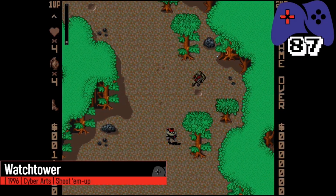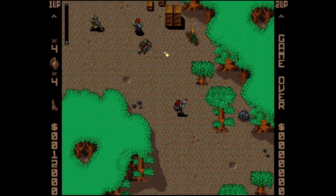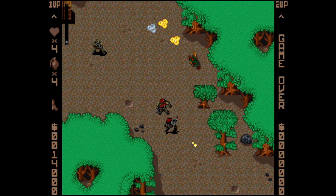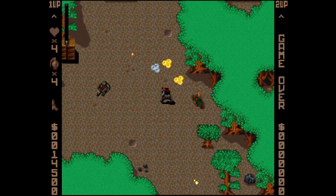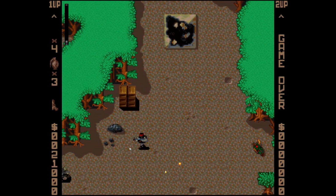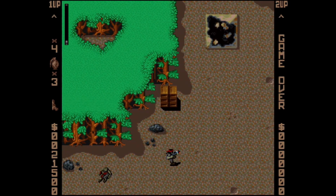By the time Watchtower was released in 1996, a lot of Amiga owners, myself included, had moved on to the PlayStation or Sega Saturn. What we all missed out on was a challenging top-down shooter partly inspired by Capcom's Commando and all those one-man army action movies from the 1980s. It's a game that's well worth seeking out, especially if, like me, you hadn't even heard of it until now.